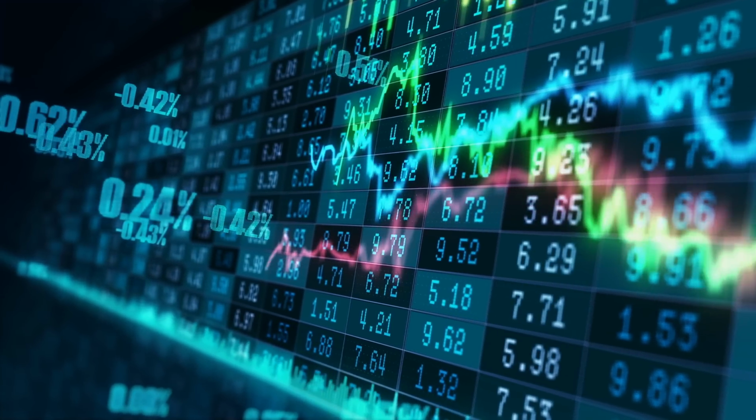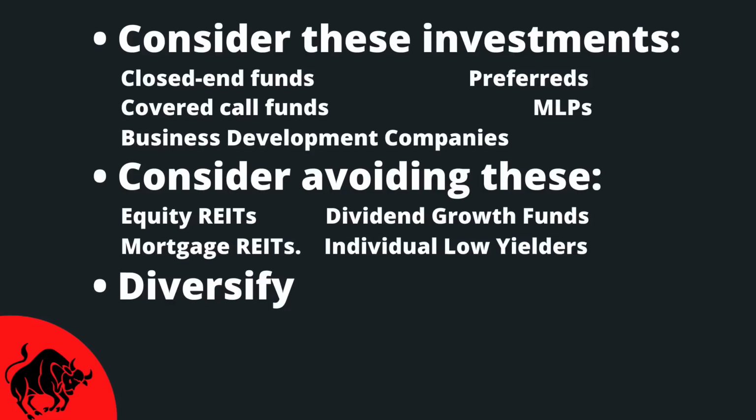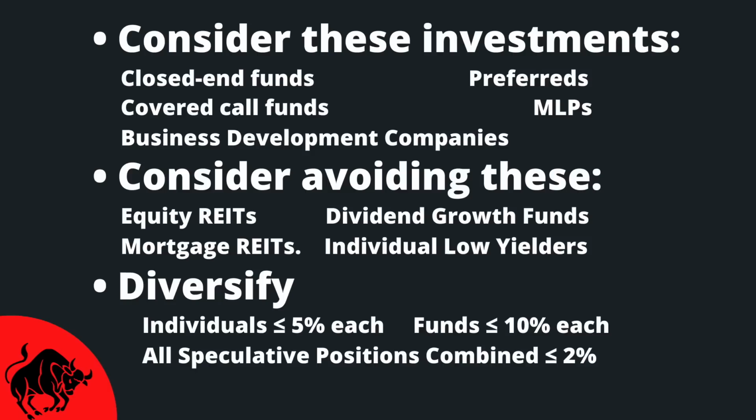Going back to our considerations, I would also prioritize diversification, and this is what I generally like to do. If we're looking at an individual company, like a business development company or a master limited partnership, I would try to limit each stock to being no more than 5% of my portfolio. In this stage of life, dividend cuts are much more devastating.